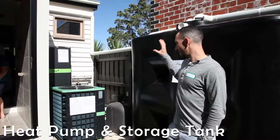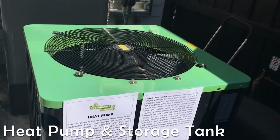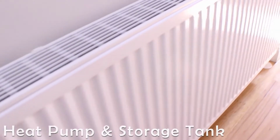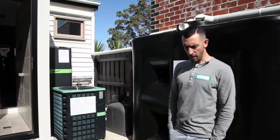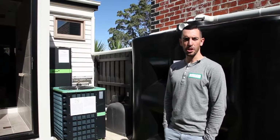This is, I guess, the engine room of our sustainable home. So we've got our heat pump and our storage tank. These run our heating and all of our domestic potable hot water. The reason we chose to go with a heat pump is that we wanted to be off of gas. We wanted to have a fully electric home that we could power as much as possible from our solar panels.